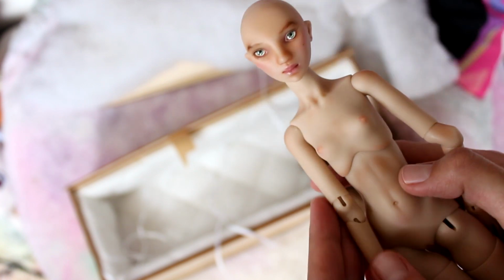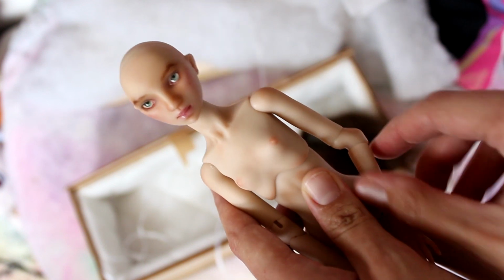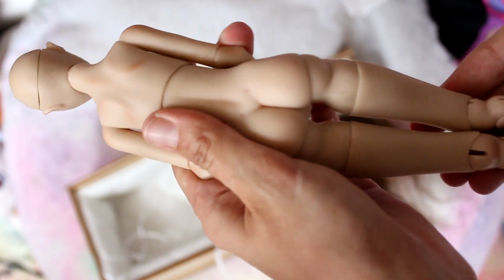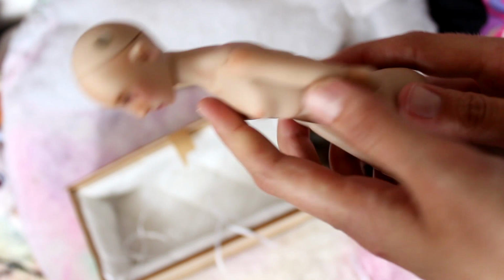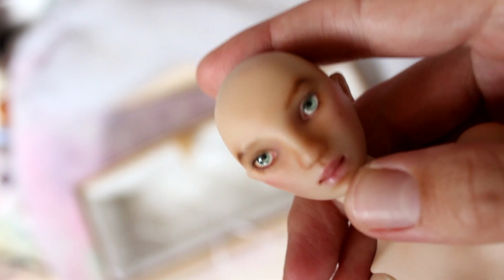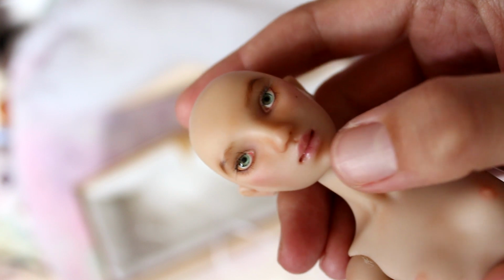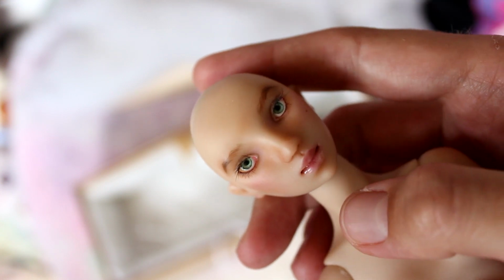She kind of reminds me almost of a porcelain doll. I don't think she is. I think she's resin. Not sure if she's printed or casted. Beautiful details. Wow. She is stunning. And the artist also adds the face up as well. Very, very beautiful. So unique.